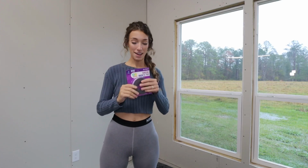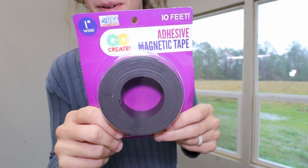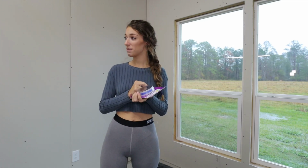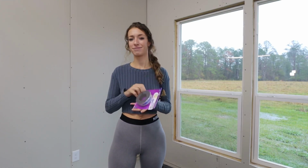Well, I found at Walmart in the party section some magnetic tape. I've never used magnetic tape in my life. Have you ever used magnetic tape? No. No? No. So we're gonna see how this goes. We're gonna try this out first. And if this doesn't work, we can always replace it with Velcro, but I thought, let's try this first. Also, this was cheaper than Velcro, surprisingly.